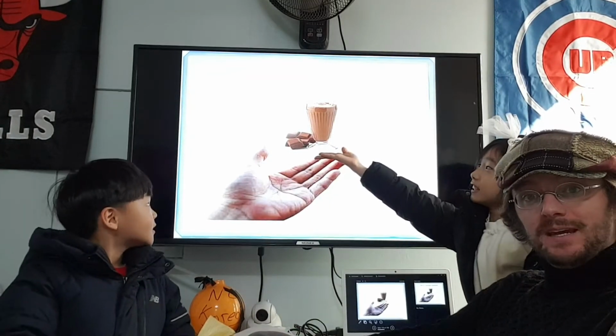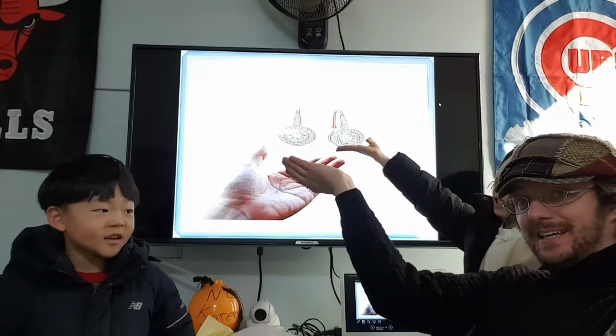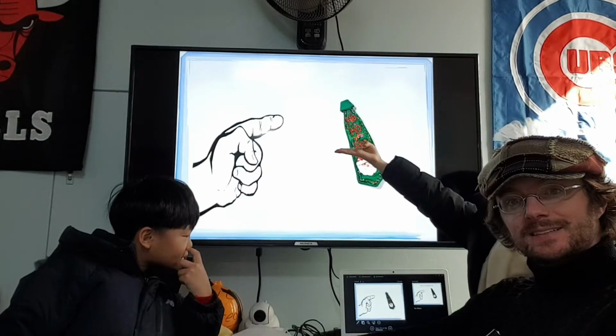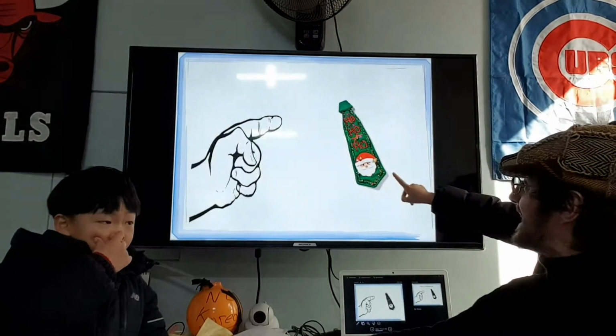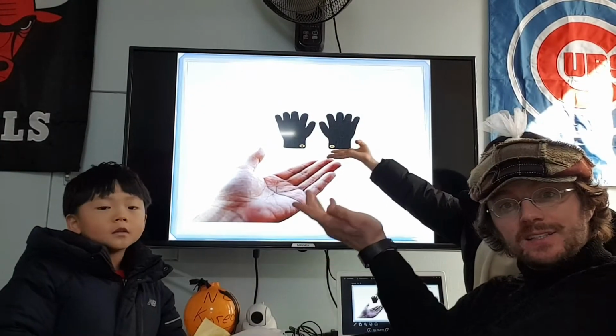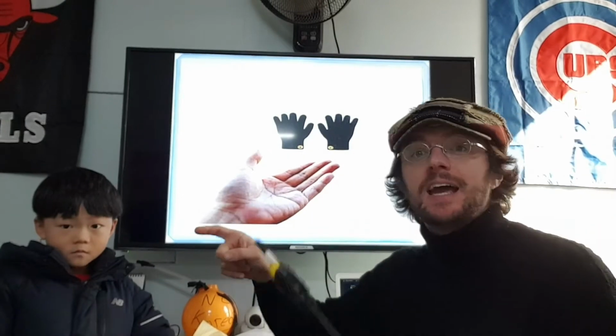This is chocolate milk. These are diamond earrings. That is a green necktie. These are black gloves. Okay, so now I'm gonna click and you tell me.